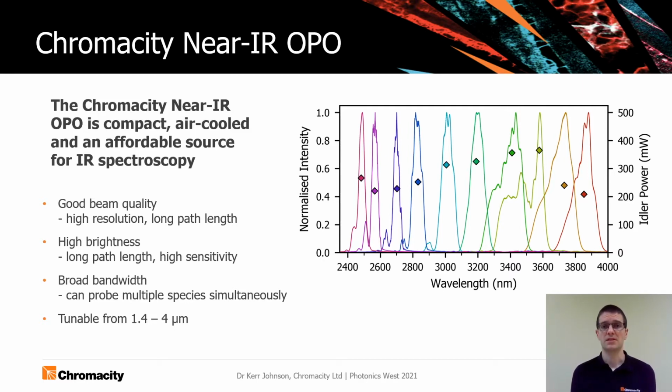These points make it well suited to applications such as atmospheric sensing, which often require remote delivery over open paths up to kilometers in length, or fiber delivery to more inaccessible environments such as pipelines or reaction vessels. It is this second point that will be the focus of the poster presentation today.